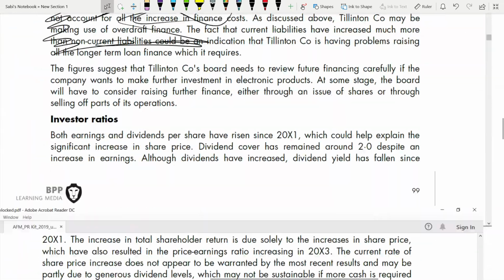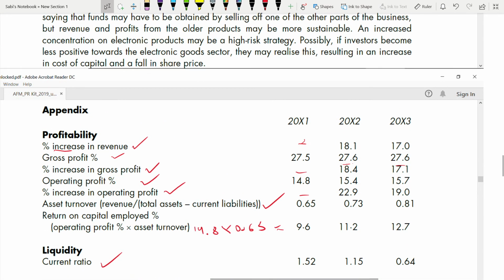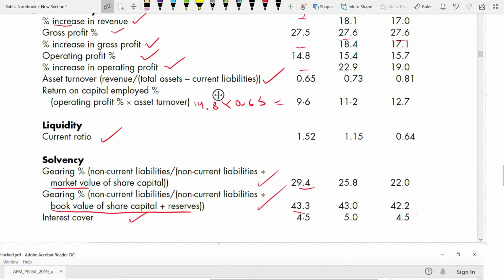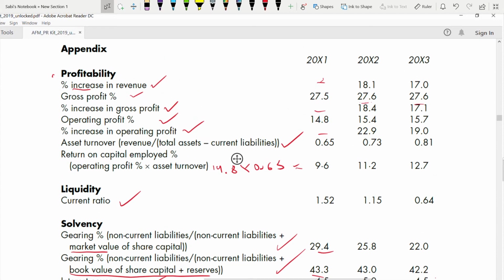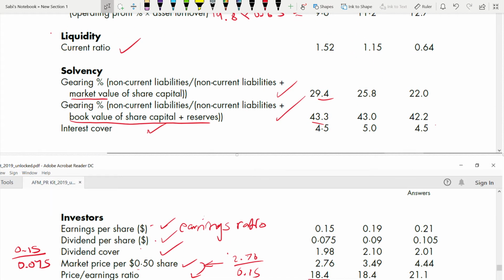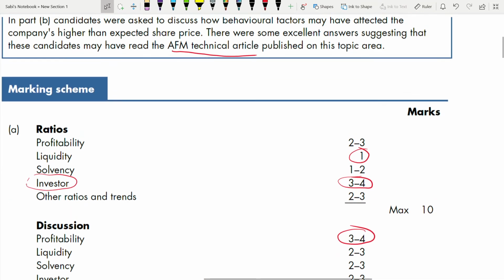The way you started your ratios is better, the way you put your discussion also. You started with profitability, so you are going to discuss also with profitability. It's better to go in that order. I always follow consistency. Please follow the consistency. It's easy for you, because your mind automatically knows after profitability what comes. Then liquidity, then solvency, then investor, then your other ratios if you want to talk, and your conclusion. So first we are going to talk about the profitability ratios. Right?